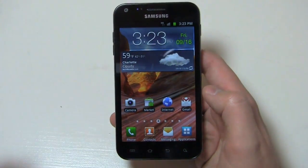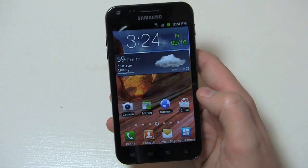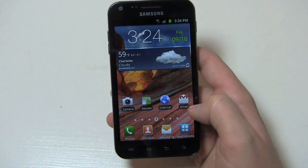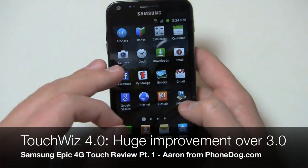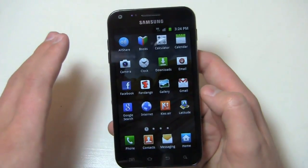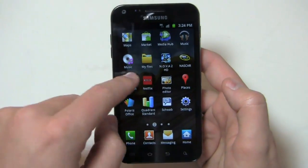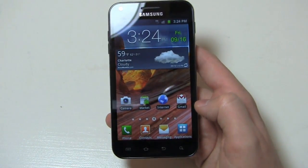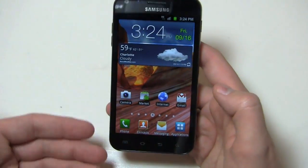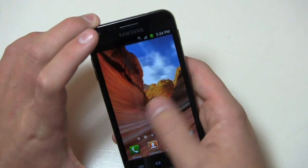But here's TouchWiz version 4.0, and if you're coming from the Droid Charge, or you're coming from something with TouchWiz 3.0, maybe the Infuse 4G on AT&T, it doesn't look that different, but it really is worlds different. First of all, you're going to notice cosmetically that there aren't any boxes around the apps anymore. It's a little bit cleaner looking over here, so you don't see those colorful boxes behind the actual apps themselves. You'll see the dock is a little bit different down here at the bottom. There's nothing behind it. The wallpaper is the background for the dock. And then, of course, how quickly everything scrolls over.